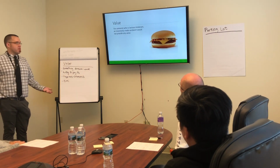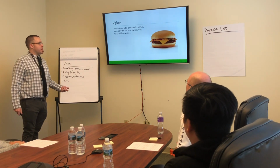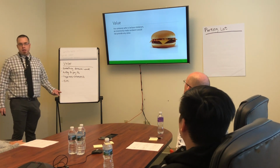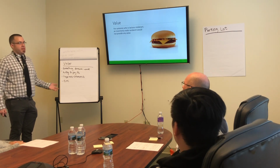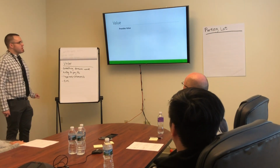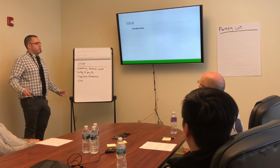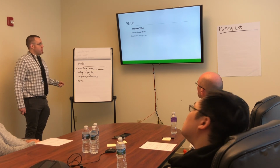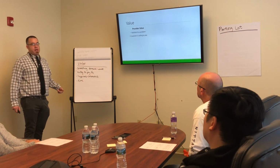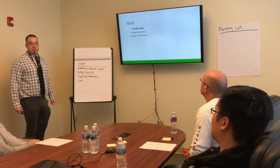And going back to the hamburger example, for someone who is lactose intolerant, an incorrectly made sandwich would not provide any value. That cheese would not provide value. It would give them an upset stomach, something that they would not want. So value can be seen as providing value and then not providing value. It's a solution to a problem, and the customer is willing to pay for it. In that picture there, it was a cheeseburger from McDonald's.